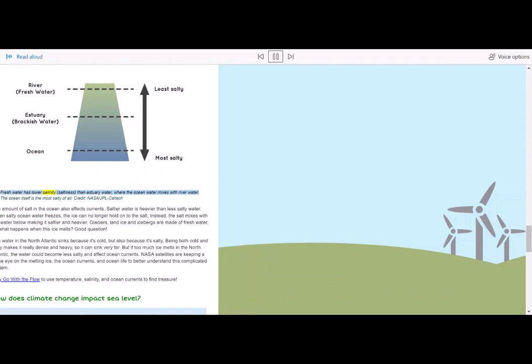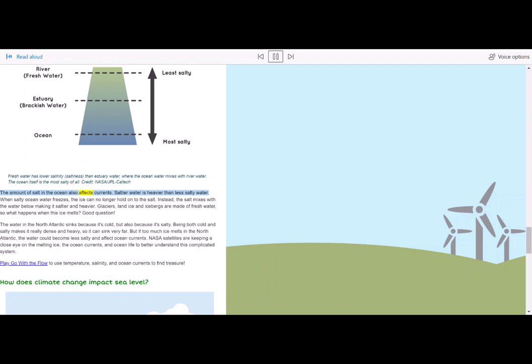Fresh water has lower salinity, saltiness, than estuary water, where the ocean water mixes with river water. The ocean itself is the most salty of all. The amount of salt in the ocean also affects currents. Saltier water is heavier than less salty water. When salty ocean water freezes, the ice can no longer hold on to the salt. Instead, the salt mixes with the water below, making it saltier and heavier.